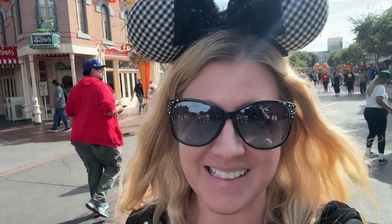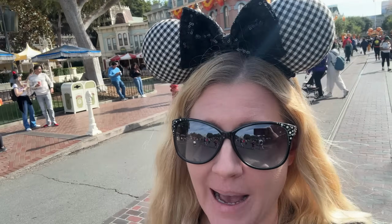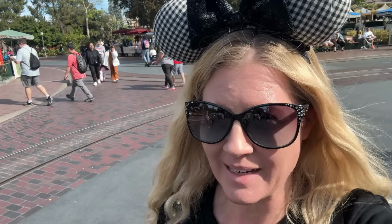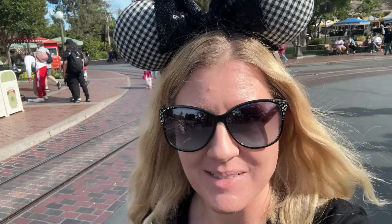So it sounds amazing, right? But it comes with a hefty price tag. It's going to cost you between $300 and $400 per person per day for the Lightning Lane Premier Pass, which is a ton of money. So I am here at Disneyland today trying it out so I can see what it's all about, and I'm going to time everything and help you decide if it is right for your family. I'm Melissa with Mix and Some Magic, and let's go see what Lightning Lane Premier Pass is all about.